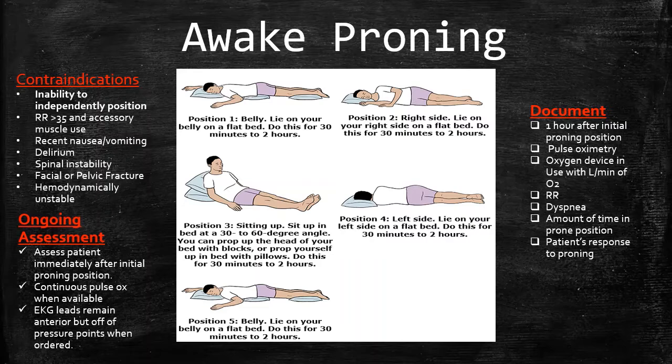Proning for the awake patient should be approached as a preventive intervention. Proning as a rescue measure is not recommended. Patients who meet the criteria should be encouraged to spend most of their time in the prone position, alternating laying on each side and sitting up at a 30 to 60 degree position as tolerated. If there are any concerns about the safety of the patient, the physician should be consulted for advice.